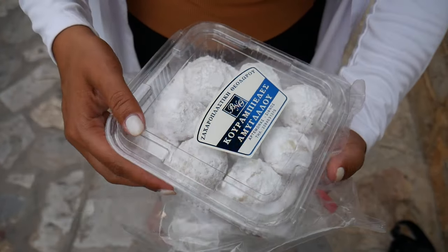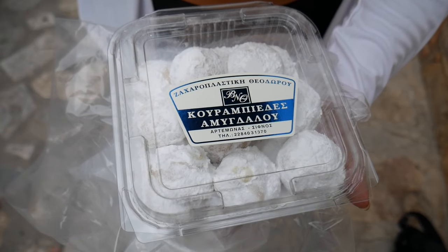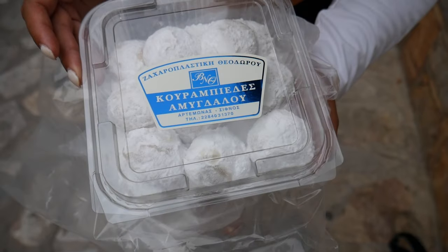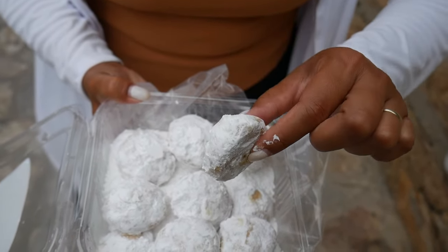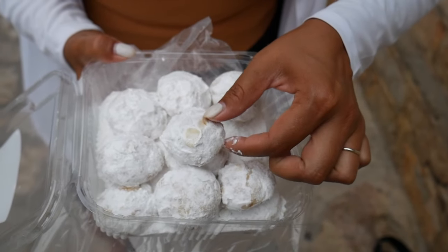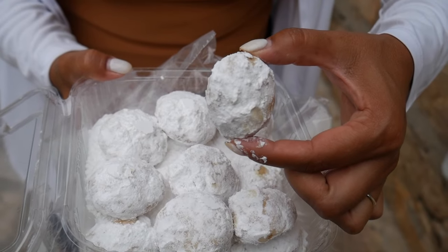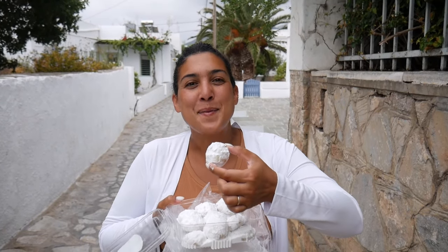Look how beautifully wrapped these are. This label, you can see how much care and time was taken into making that. It's got such a nice, like, blue metallic look to it. These look so good. Wow, they're so powdery. They use so much powdered sugar on there, but I love it. It smells so good.